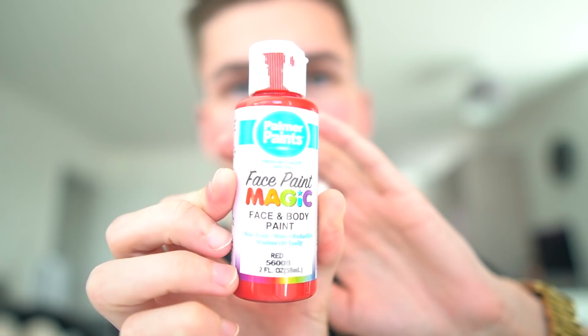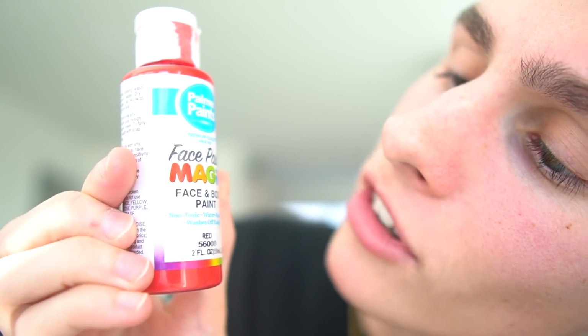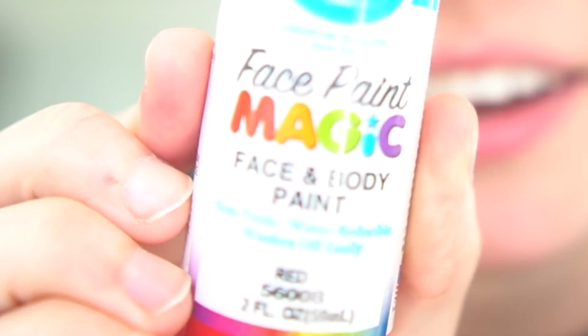So this is the body paint that I've got. It is literally just kids' paint. Face paint, magic face and body paint. And I've also got a couple more as well.